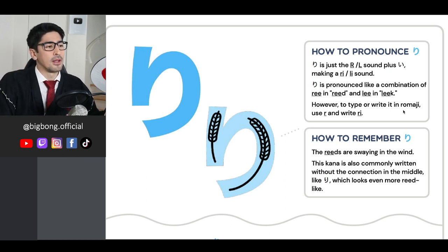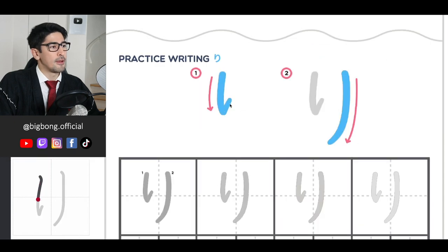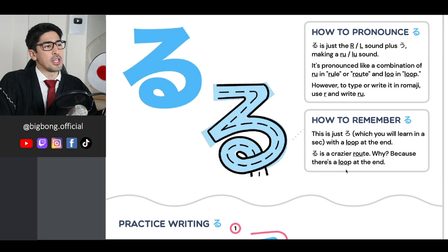How to remember li? The reeds are swaying in the wind. This kana is also commonly written without the connection in the middle, which looks even more reed-like. So that's the thing. It looks like one stroke, but it's two different ones. One and two, from top to bottom. Li.